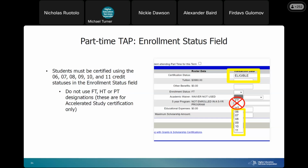half-time, part-time awards. So if the student is being evaluated, let's say for a summer accelerated study award, all those awards are paid at the half-time level, and you can use HT or PT, doesn't matter to us, to indicate that this is a part-time, half-time accelerated study award. But if summer is not an accelerated term and it's just going to be evaluated as a regular part-time TAP term, then you'd use the 6 through 11.